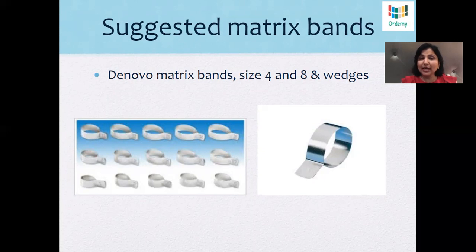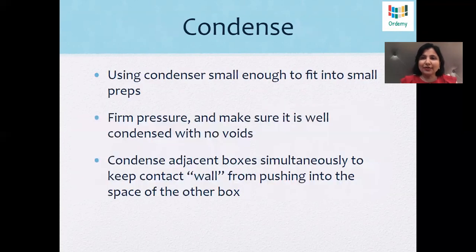Sometimes what I do is if these are not working for me, I would take a Tofflemire band and I'll just cut it. And then I'll just place that in that space. So you don't need the band and the instrument and all that stuff. It's just the band and the wedge. And you just place that and put your filling and it works. So you just have to try different things which work for you. And these are certain tips which will help you.